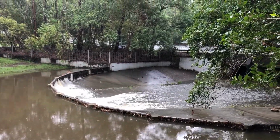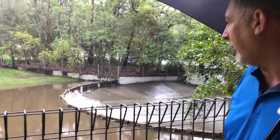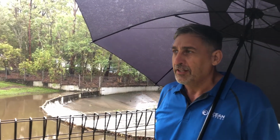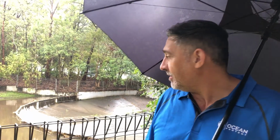The rain event's been going for probably 6 or 7 hours on and off, so most of the first flush and the early pollutants have probably gone downstream. There was a little bit of stuff on the bank as we walked down from where the water level was higher previously when the rain was more intense.